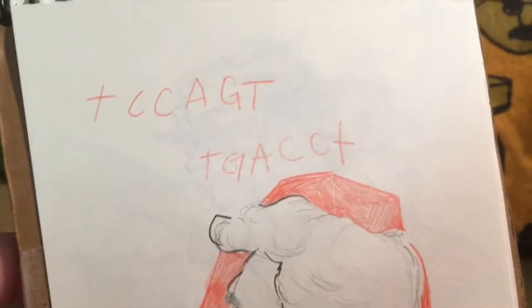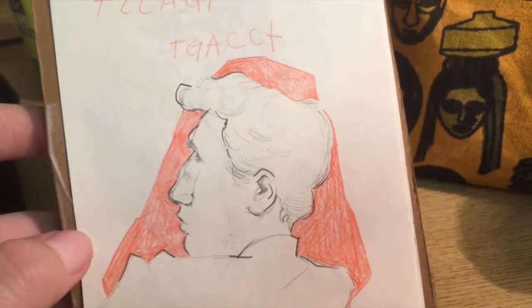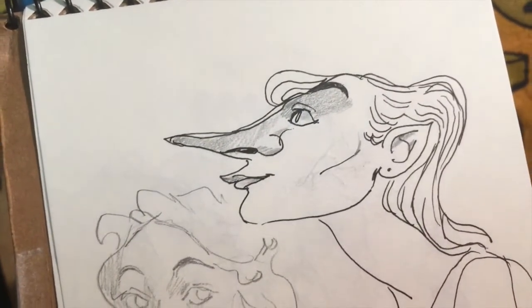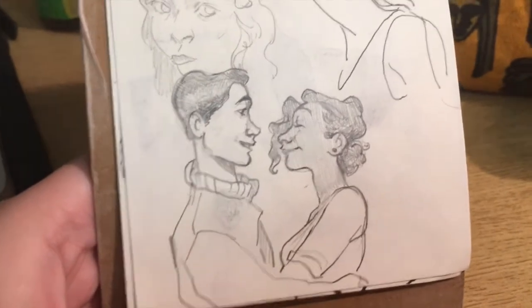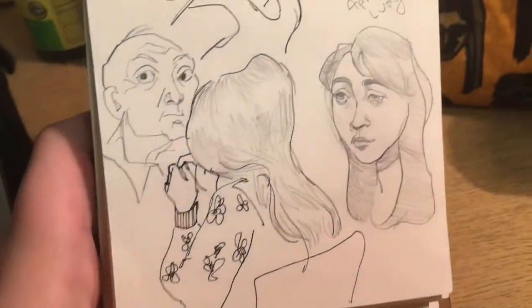Some stuff from my science class. And this is a guy from my English class that I drew with a shape around him in Color Erase. I've been drawing a lot of pointy noses recently. No idea where that's coming from, but I'm having fun with it, so. And that's some Peter and Michelle, because that was right before I went to see Spider-Man for the third time. I started rewatching Parks and Rec. I'm not doing it so much anymore.